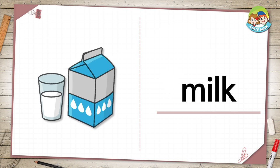Some milk is a different color. Chocolate milk is brown. Strawberry milk is pink. Do you like milk? What milk do you like?